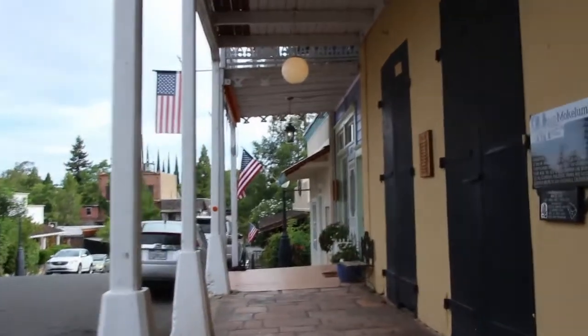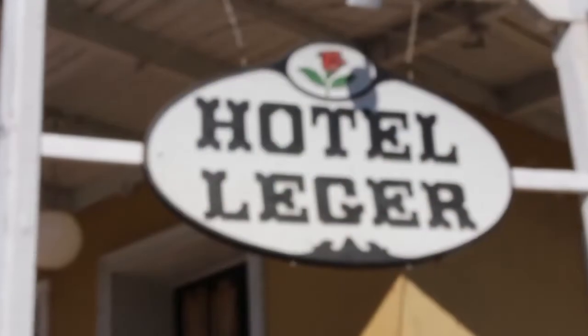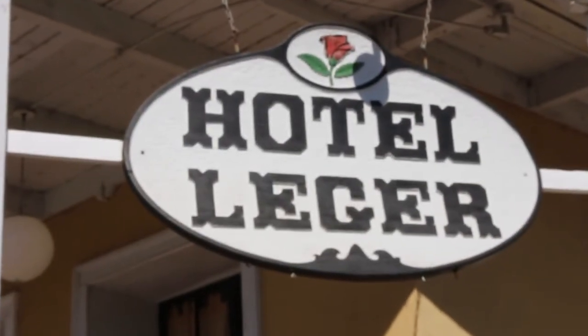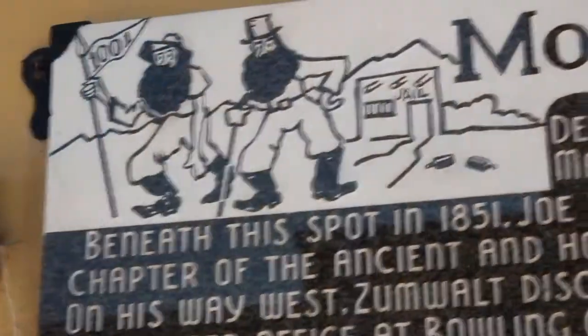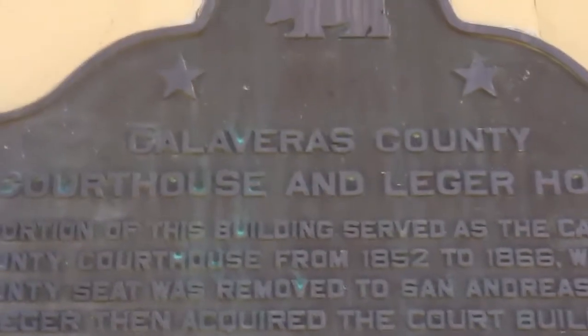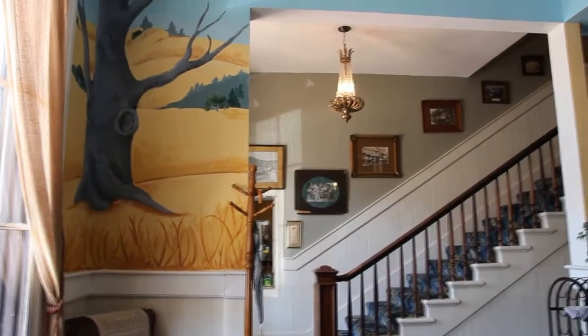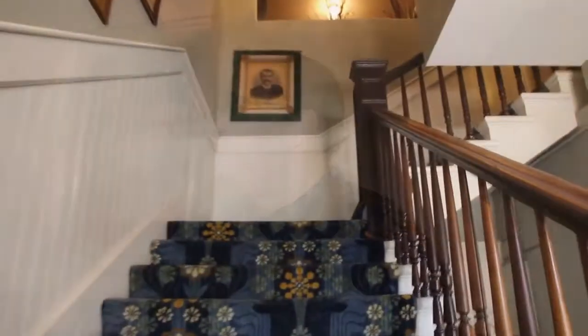So basically in 1851, this was founded by Mr. Leger. It was built as a wood tent, and then this was the courtroom and courthouse. Correct. So for Calaveras County. For Calaveras County, and then what year was it that he took it over and finished it? I believe it was 1874 when he first founded it in 1851. It was Hotel de France. That's what he named it, and I believe it was 1874. That's when he named it Hotel Leger.